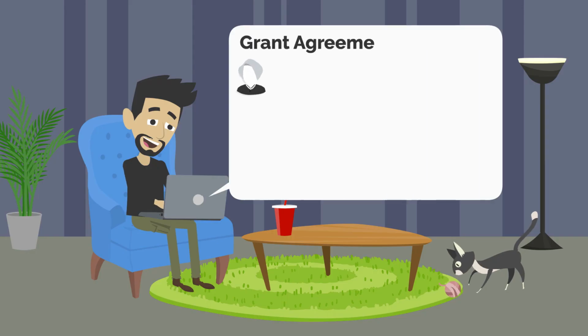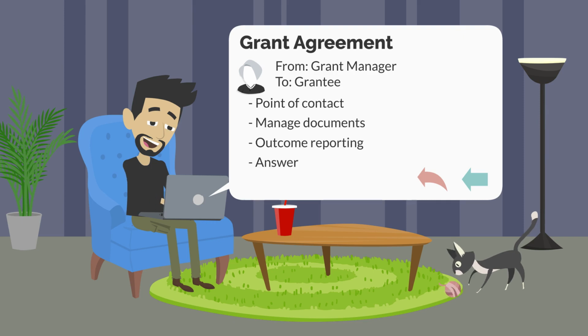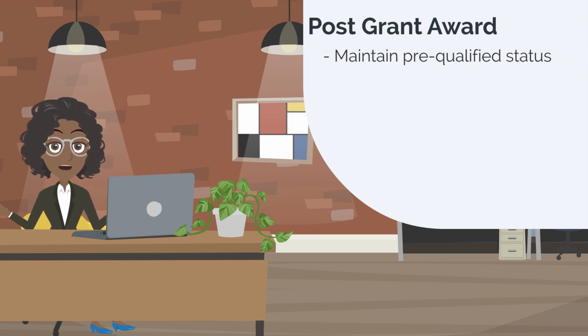Once you receive notice of your grant award, you will be assigned a grant manager. This person will be your point of contact here at DCEO. The grant manager will be there to manage grant documents, outcome reporting, and answer questions that you may have along the way. Once an organization has received a grant award from the state of Illinois, grantees must maintain their pre-qualified status by renewing registrations annually, submitting reports on time, and other requirements.